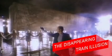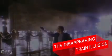At number 6, the disappearing train illusion. David Copperfield, one of the greatest illusionists of our times, performed a trick in which he first tells his assistants to encircle the train car by holding each other's hands. The assistants then cover the car with a huge cloth and hide it from everyone. Thereafter, he makes the train car float up in the air and then pulls up the cloth cover as it falls onto the ground. But to everyone's shock, the train car magically vanishes into thin air. So, how did he do it?